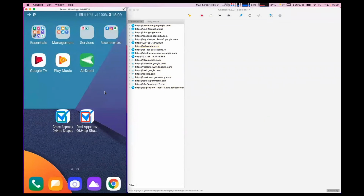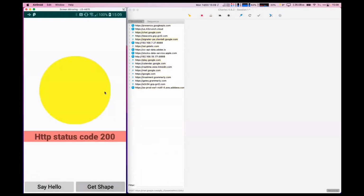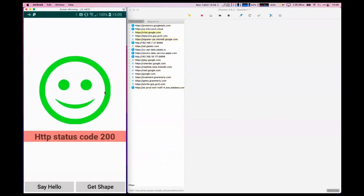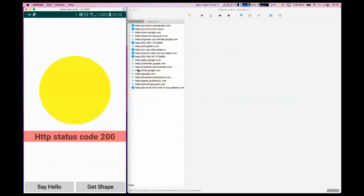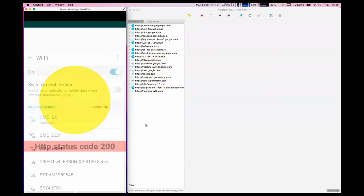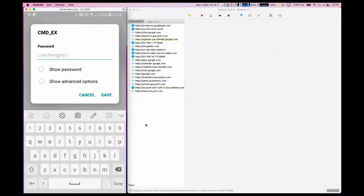We're going to run the red version of that app. Before I set up the phone, I'm just going to show you the application working. It's got two endpoints, a hello endpoint and then a shape endpoint. You can see I'm getting some shapes, and what we can see now is that it's not being captured in Charles proxy. The reason for that is obviously I haven't set up the phone at this point. So I'll show you how simple it is to modify that network.